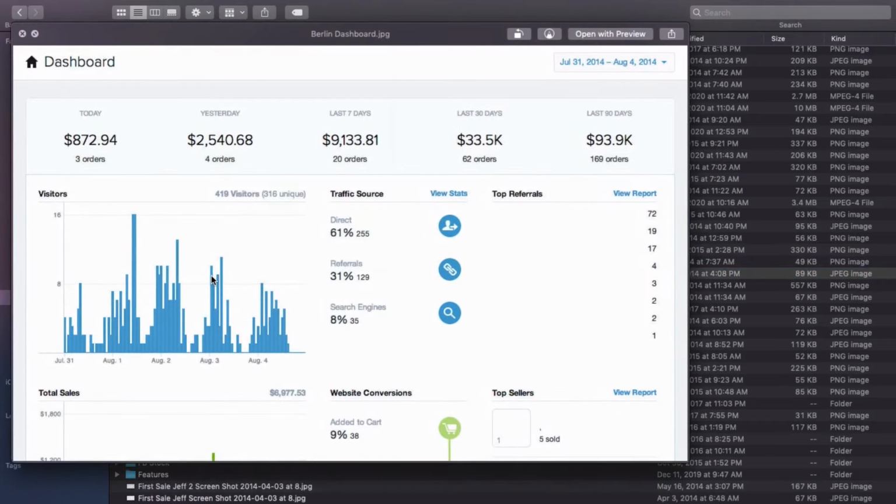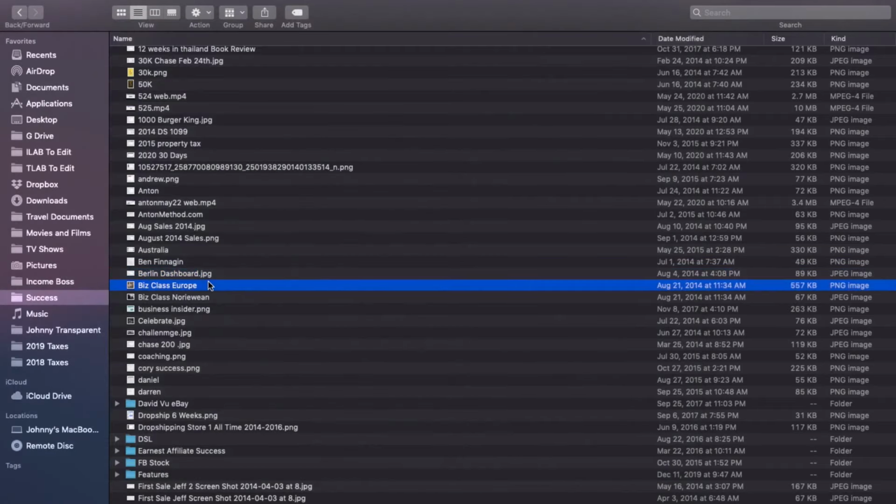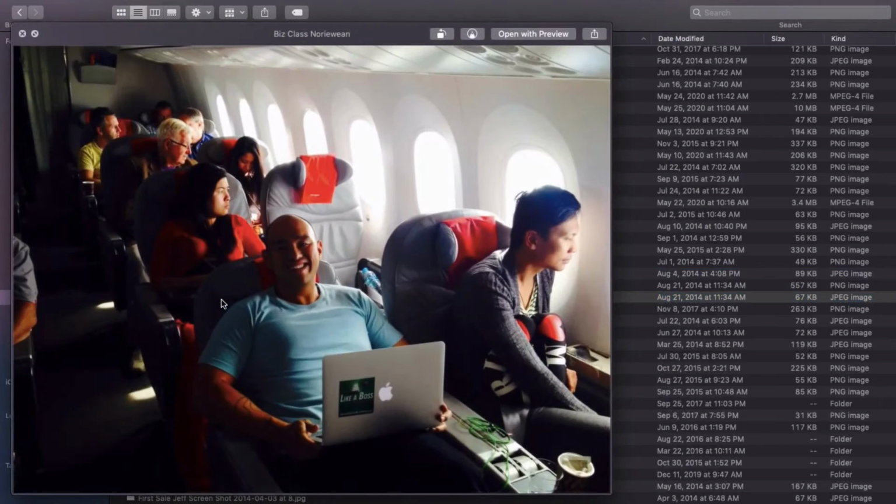Berlin. Maybe this is when I was in Berlin. Yep, that was a great trip. And it's cool knowing that I can still make sales while I'm in another country. I think this is the first time I've ever flown business class. This is on Norwegian Airlines, which actually isn't even that good of a business class. It's more of a premium economy.